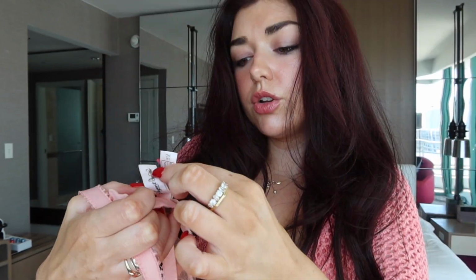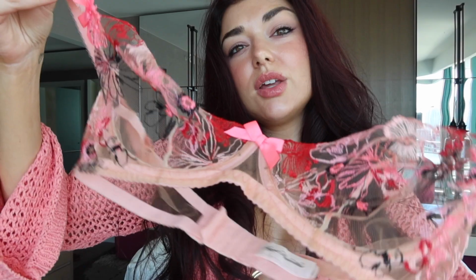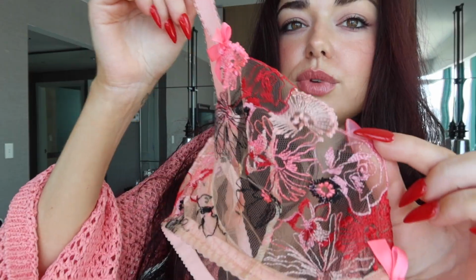So anyways, now I kind of know my size, and she gave me extenders for the back. I just think this is really pretty. I really would have loved a full-on red one. They didn't have one on sale. If not, these bras are like $130, sometimes $200. Can be crazy prices, but I got this one for $50, and it fits really well.